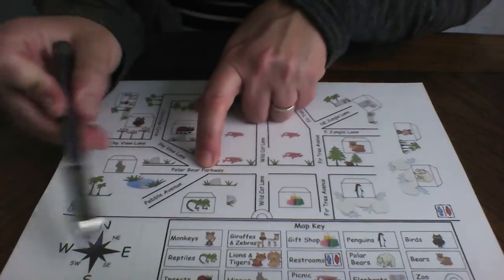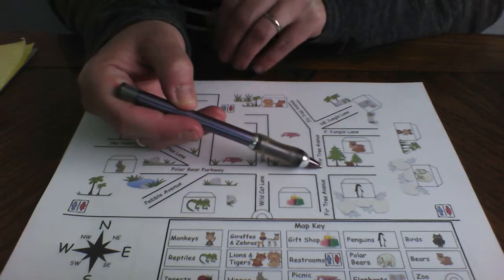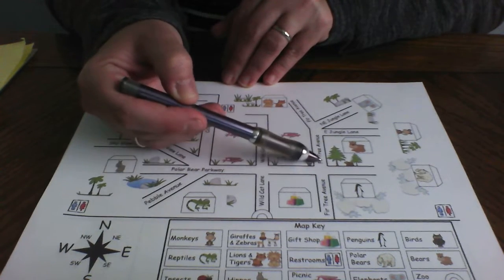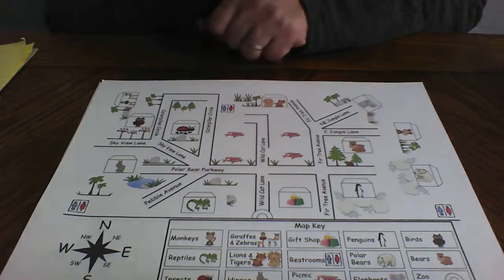Which one goes that way? Oh, east, because look, it points to the east. I'm going to go east, and then I'm going to go north on Fir Tree Avenue. And then I have to go northeast to get to the elephant. See, because northeast points this way. That's what I have to do.